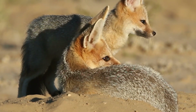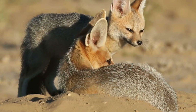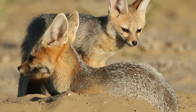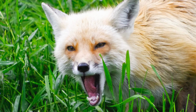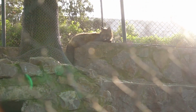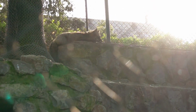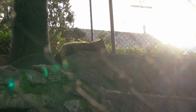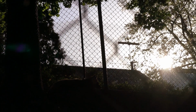Oftentimes, females from previous litters will stick around to help feed the new litters, while most males usually leave the group after 1 year. Male foxes are referred to as dog foxes or tods, and females are called vixens. Most foxes live to be 2 to 6 years old in the wild, but can live much longer in captivity. Foxes feed their young by regurgitating food, and after a few weeks they will leave carcasses in front of the den so their kits can learn to fend for themselves and get familiar with the den opening.